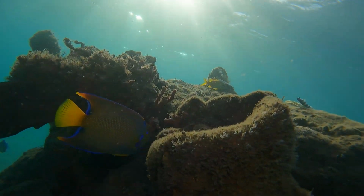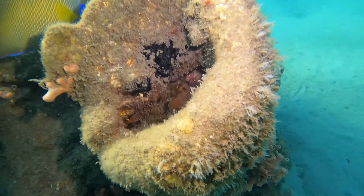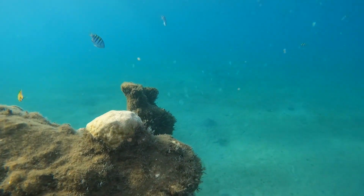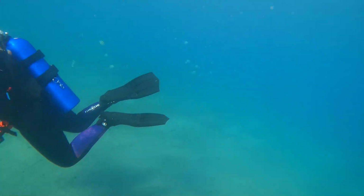These fish light up underneath that light. I mean, it's absolutely beautiful. They look even better under the light than just normal. I mean, and I'm using the Working Torch D530V.